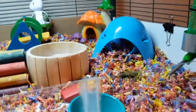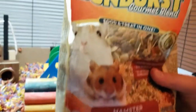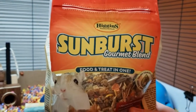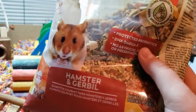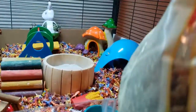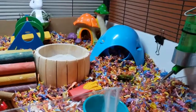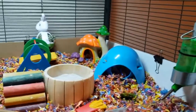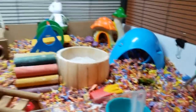I'm currently using the best food that I have been suggested so far, and the one that seems to be working the best. It has the best nutrient ratios in it. It is Higgins Sunburst, and he really, really likes it. It doesn't have hardly any artificial flavors or preservatives, has probiotics in it, and it already has omega-3s, so there is no supplementing. It has extremely high protein in comparison to what hamsters need. You don't want anything too awfully high in protein if they're not babies. But I really like this stuff, and he seems to really like it.